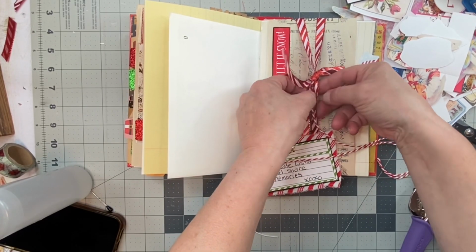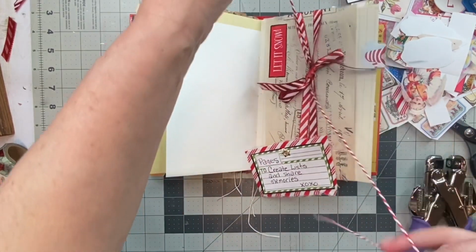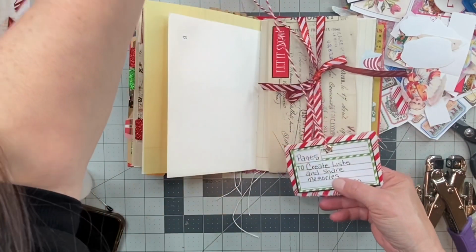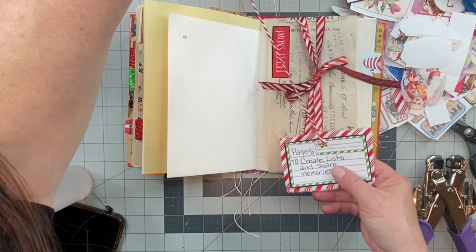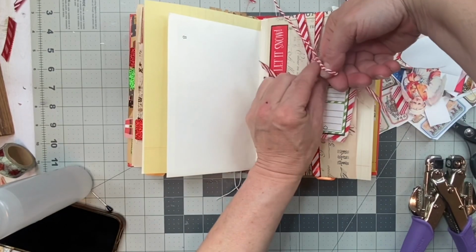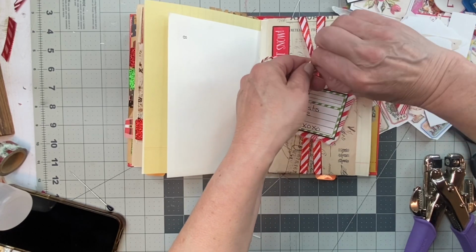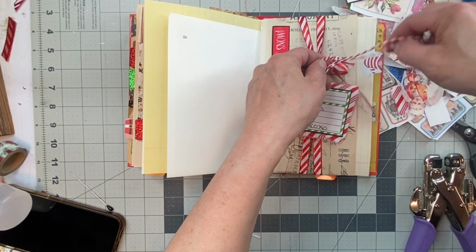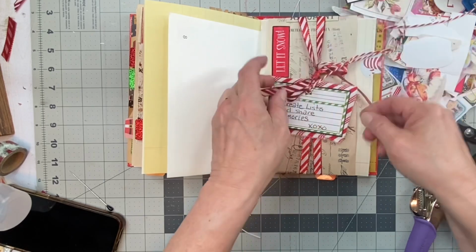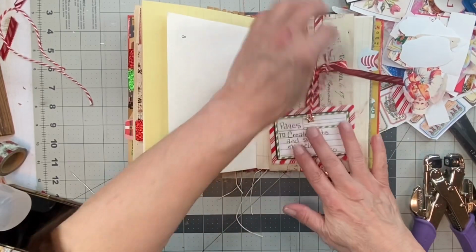Don't mind me, I already got gluey fingers. Okay. Put one side in here. I have way too much string here, of course. Here we go. We're making headway. Now, of course, all this will come off when you undo the bow. And there we go. Look how cute.